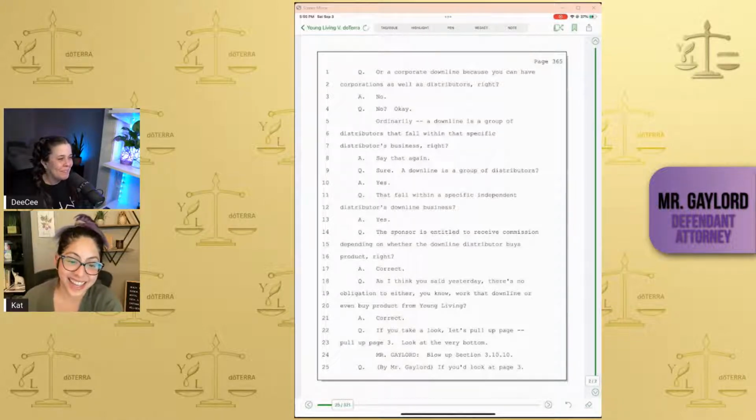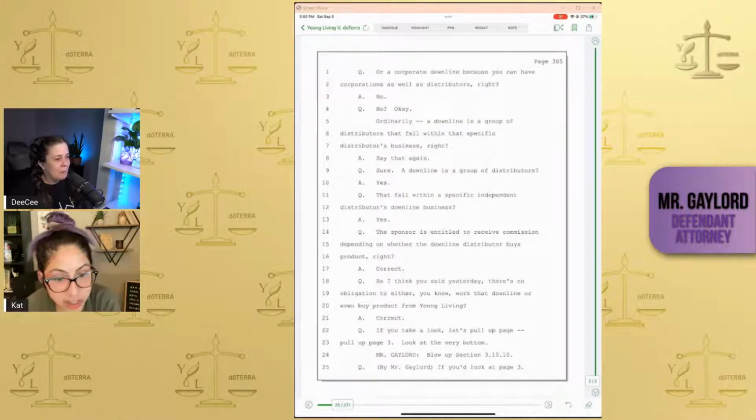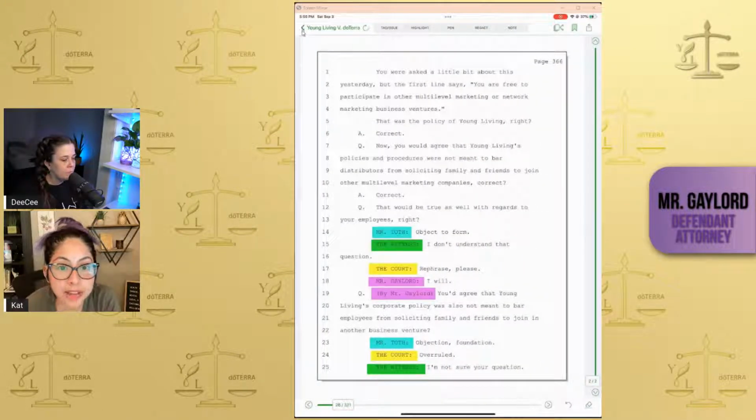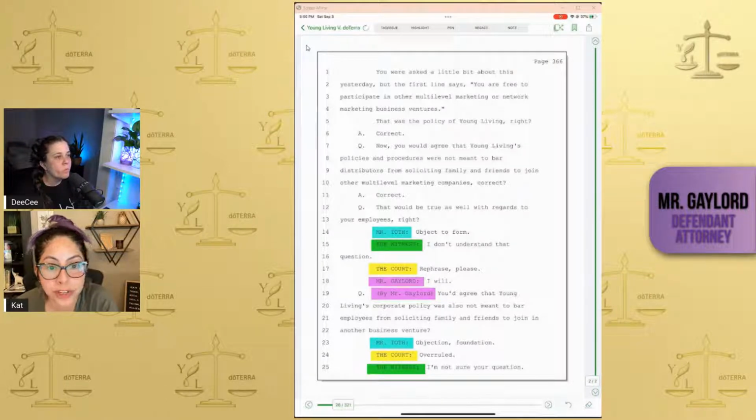Okay, sorry. If you take a look, let's pull up page 3. Look at the very bottom. Blow up section 3.10. If you look at page 3, you were asked a little bit about this yesterday, but the first line says, quote, "You are free to participate in other multi-level marketing or network marketing business ventures," end quote. That was a policy of Young Living, correct?